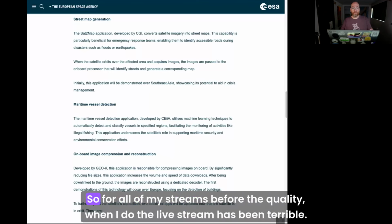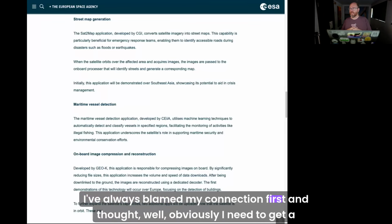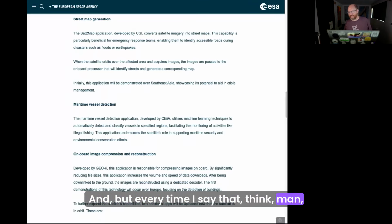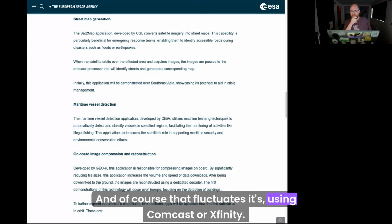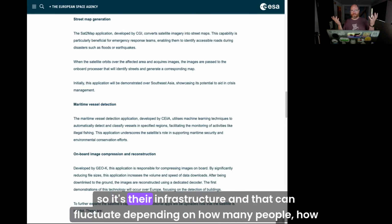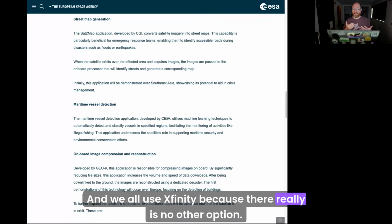That's amazing. For all of my streams before, the quality when I do the live stream has been terrible, and I've always blamed my connection first, thinking obviously I need a better connection. But every time I say that, I think, I don't think that's it. It's got to be something else. I have a gigabit download, but the upload is 30 megabit, and of course that fluctuates. It's Comcast or Xfinity, so it's cable TV infrastructure, and that can fluctuate depending on how many of my neighbors are using it. We all use Xfinity because there really is no other option.